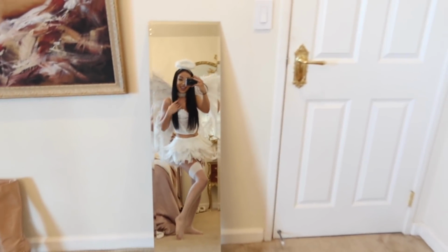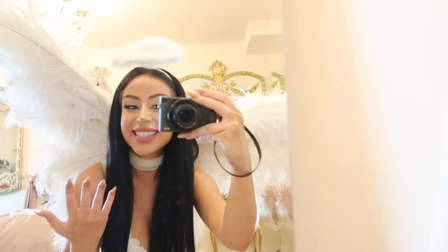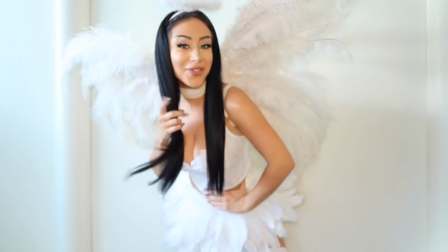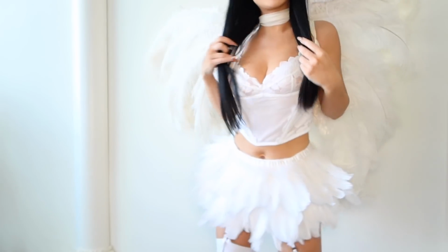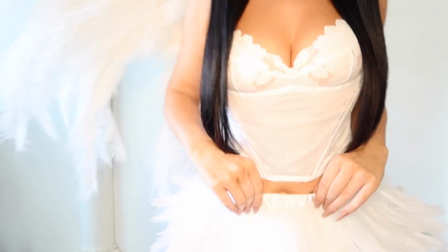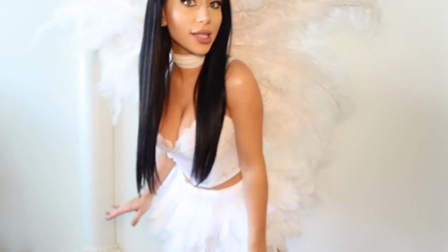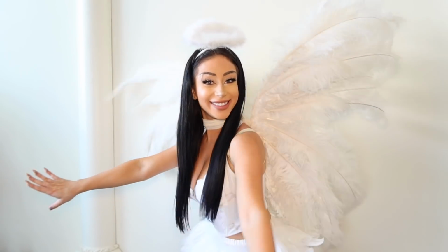So, are you guys ready? Fashion show. Oh my God. You can see, obviously I wanted to keep this one a little bit more conservative-ish, but it's really hard for me to show you guys this whole outfit, but you can see it's so stinking cute. We got the little white lingerie, the skirt that I made, the wings. Oh my God, it's so cute.